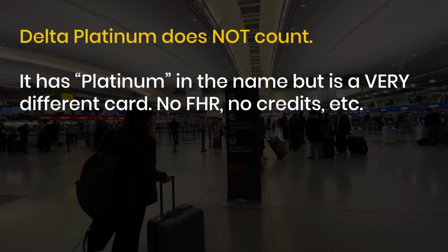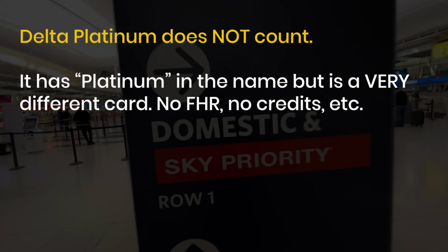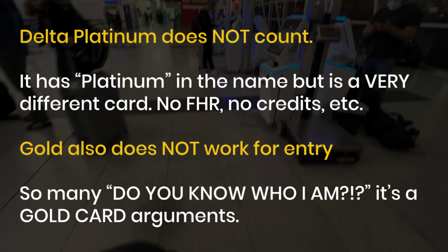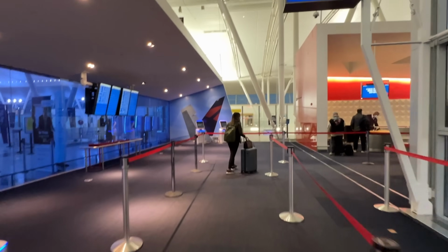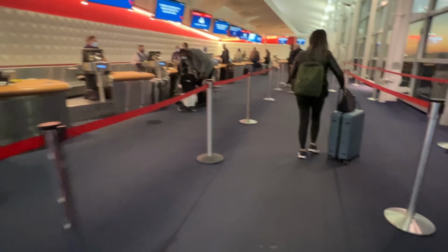Be aware that the Delta Platinum, even though it has Platinum in the name, is technically not a Platinum card for this purpose. The Gold also does not count for lounge access. Let me know down below if I'm the only one that's seen people argue with the front desk people. American Express might be changing the rules for guests, so I'll leave a blog post down below with the current situation, just because that can change and I don't want to say something that's not true.